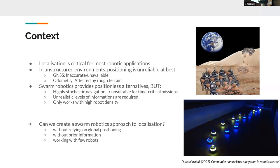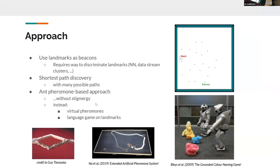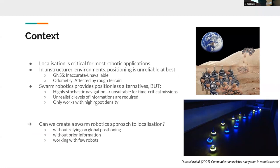And so there are also other alternatives, but then you need a really high robot density. So we have this example here. So here in the bottom right, you have this example of robots that create these chains to go from one place to the other. But that means that you need as many robots as it needs to create the whole chain. And then a lot of them can't move because they just have to stay there as beacons.